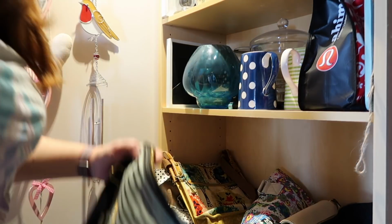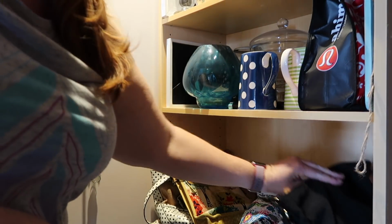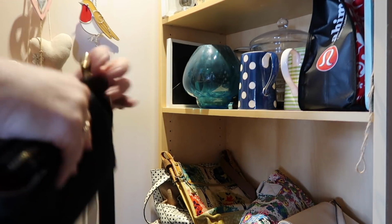Since I know I'm probably going to get another bag on holidays, maybe, if I find a good bag that I like. I'm actually after one the size of the kids have got. It's a Kipling bag, but bigger than that one. Right.